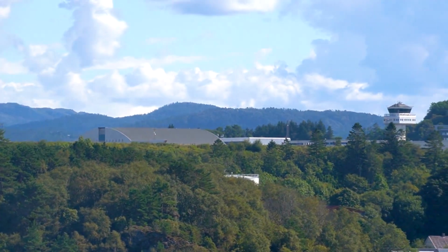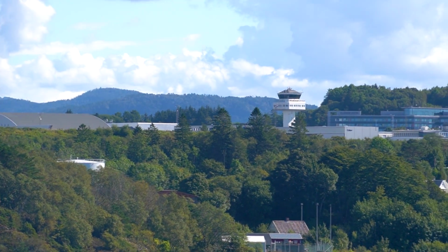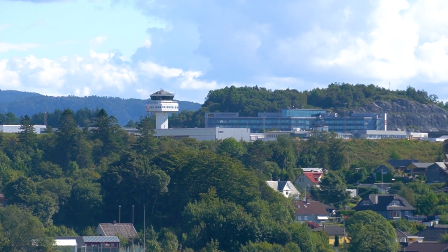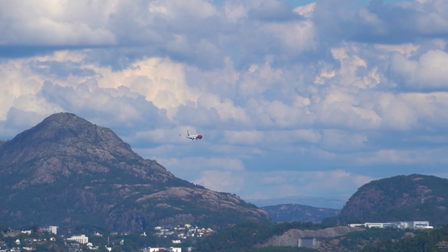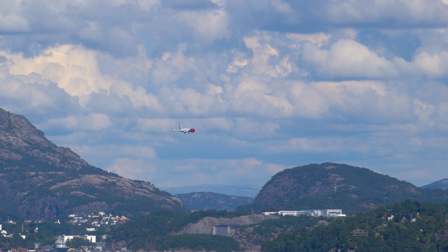Here we are now approaching the airport of Bergen. There you could even do some plane watching from the ship. We saw several Boeing 737s from Norwegian landing in Bergen. Here you can see one.